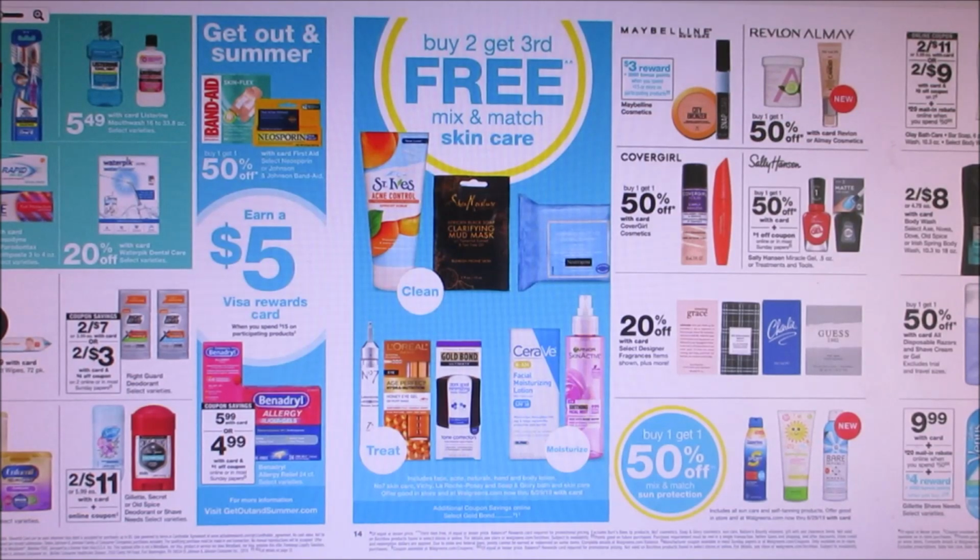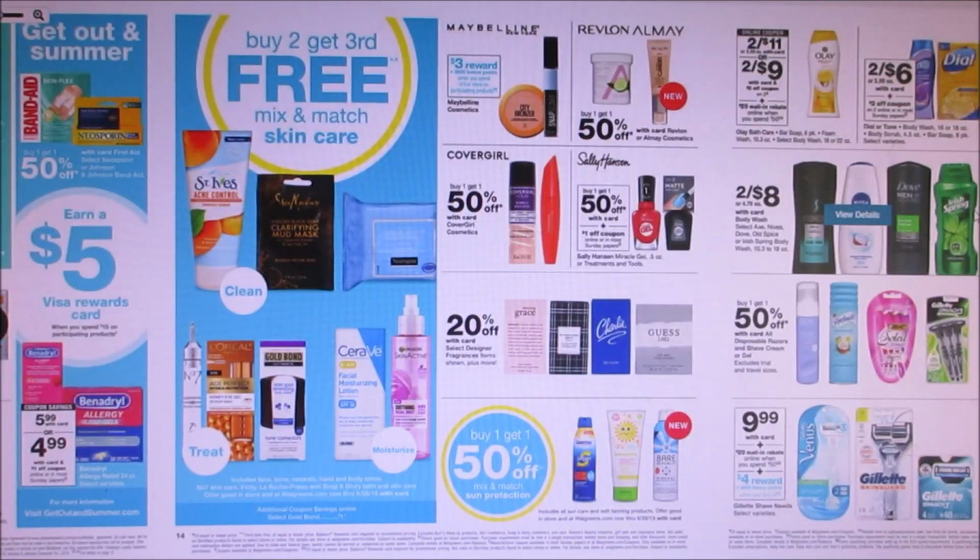What I get a kick out of right here is Irish Spring is 2 for $8, and half the time this stuff goes on sale where we can pretty much get it for free or 50 cents. It's funny how prices change so much at Walgreens. But nothing really going on with a lot of personal care products.